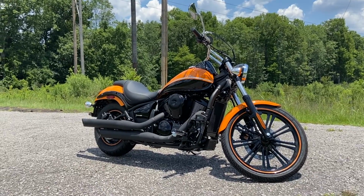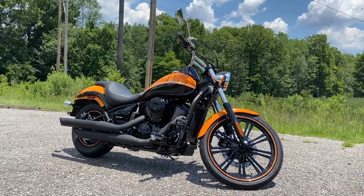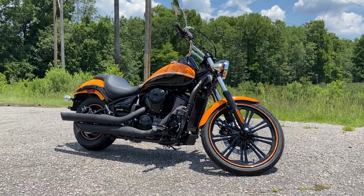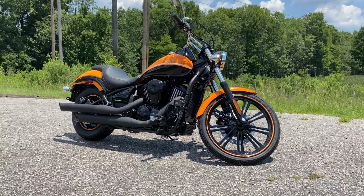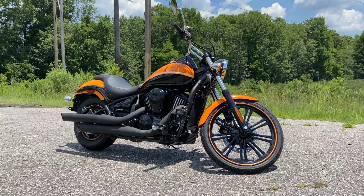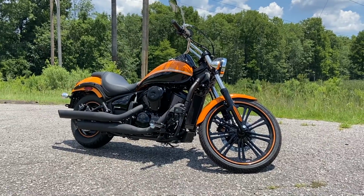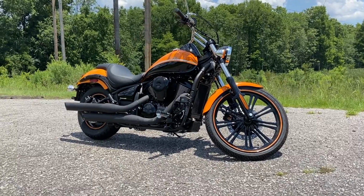And that 900 engine inside of it, that V-twin 4-stroke engine, it'll absolutely move and provide all of that wonderful low-end torquey power that you're looking for on a cruiser. That real growly and girthy sound is very evident with this Vulcan, and I'll let you guys hear what it sounds like in a bit. But this bike is fuel injected. It's got air cooling and liquid cooling, and frankly, that's all you need on a machine like this.